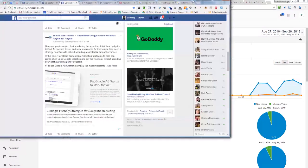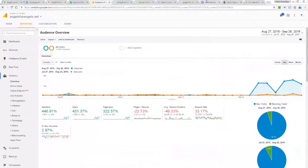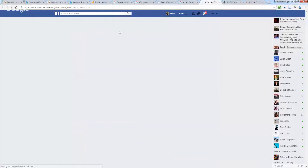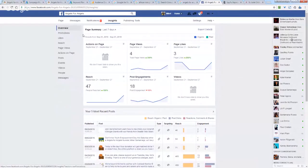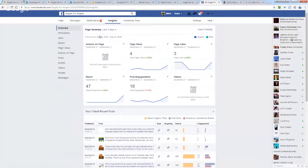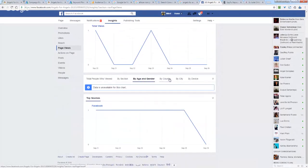So another way you can do a real quick research on your website, and let me bring up Michael's Facebook, not mine. If you go to your nonprofit Facebook page, you can go to Insights. And in Insights, it's going to give you more data about who's coming to your website. If you go in here, it's going to tell you which posts got traction. And then it's also going to tell you who views the website. So if you go to page views, you can go by age and gender, by country, by city, by device.